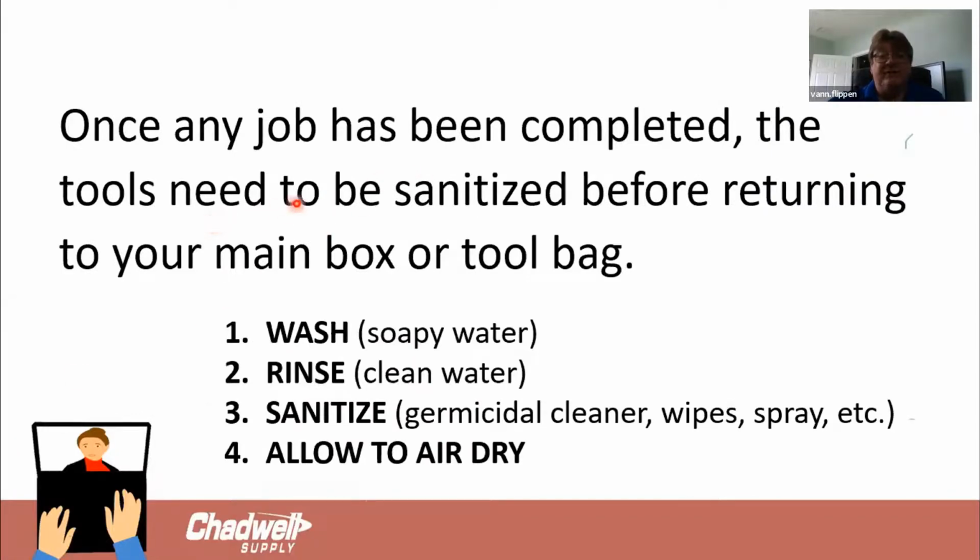Once a job is completed, the tools need to be sanitized before returning. If you have something as simple as soap and water, sanitize, use a germicidal cleaner, wipes, or spray, allow to air dry, and you may have to relubricate some of your tools. Your meters, you're just going to have to use sanitized cloths to wipe them down. You don't want to immerse them in water. Some tools can be immersed in soapy water or germicidal or even a light bleach solution. But there are many different ways to do it. Just remember that some of your tools, after they've dried, may need to be relubricated so that they don't take on rust and they last you a little bit longer.